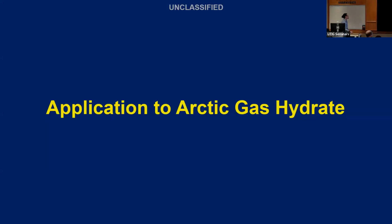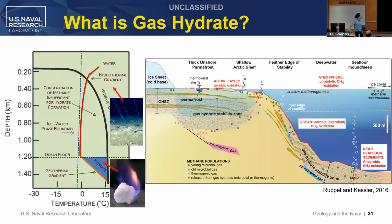So with those ideas in mind, I want to show you a specific application that we have used for machine learning, and that's being applied to Arctic gas hydrates. So to start with, what is gas hydrate?